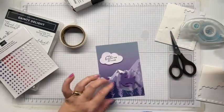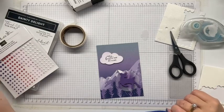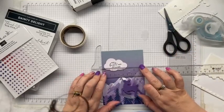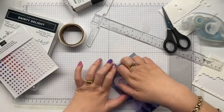I really don't think this "best is yet to come" is very straight. I'm going to do my T-square ruler test. That is totally crooked, and that is annoying me.